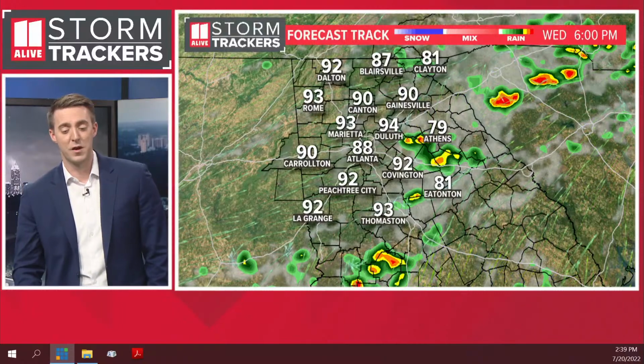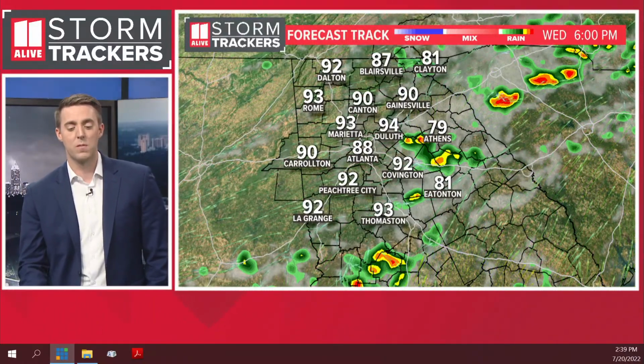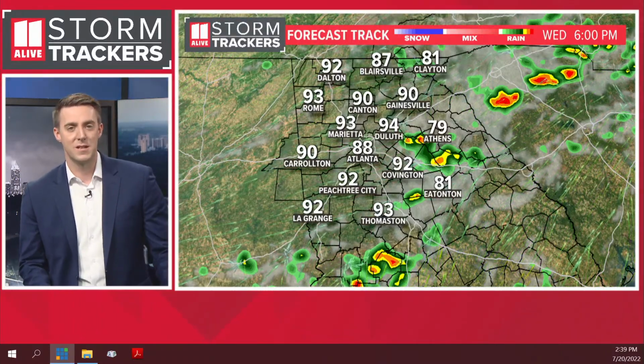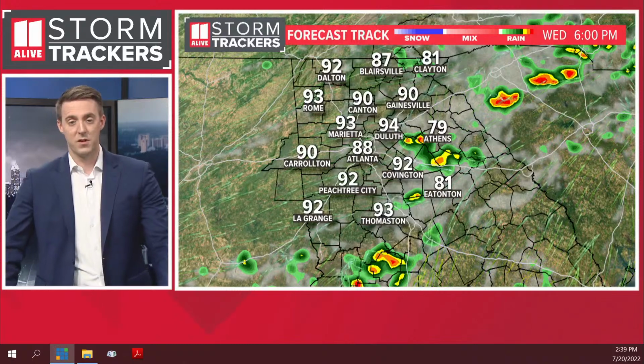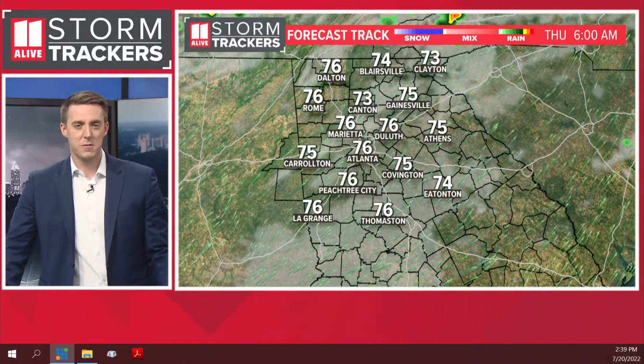This is what we're expecting here for Wednesday around 6 p.m. Notice a few isolated showers and storms closer on towards Covington, Athens, and then mainly off into even the South Carolina, North Carolina areas. Those are going to be the possible storms that could become strong to severe, something we're going to continue to watch closely. And then we head into the evening, our rain chances pretty much diminish.